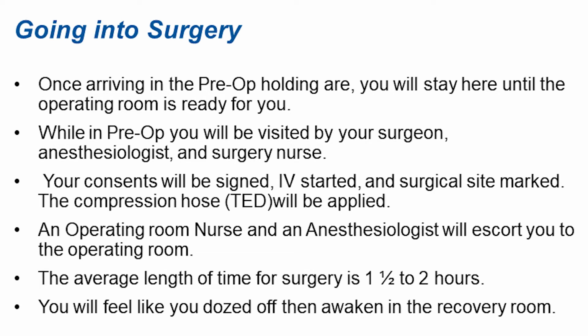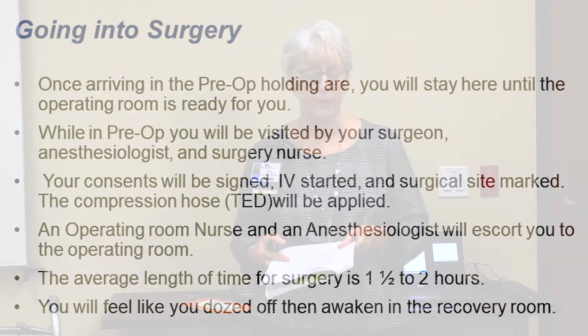They're going to put one on you before you go to surgery, a knee-high compression hose on your non-operative leg, and then you'll get the other matching twin the next day. The operating room nurse and the anesthesiologist will come and get you and escort you back to the OR when it's time for your case. Average length of time for surgery is between 1.5 hours to 2 hours, but you're just going to feel like you've taken a little nap and dozed off. You're probably going to feel your bed shaking and see some lights in your face, and they're going to be patting you on the shoulder, telling you that your surgery's over and everything is fine.